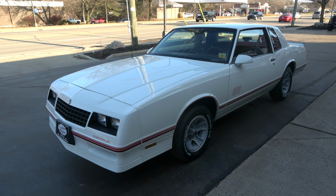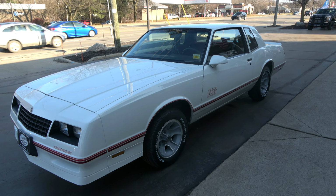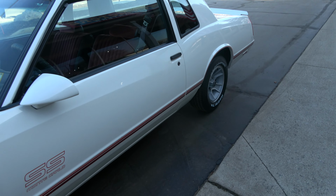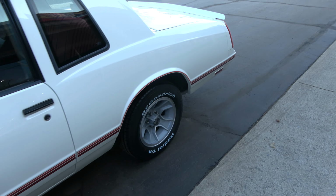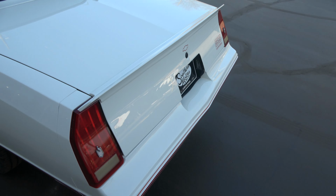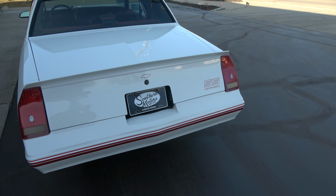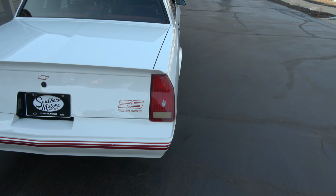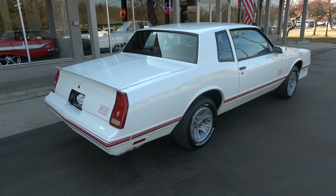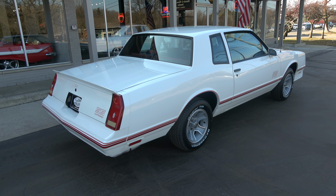Today, guys, going to take a look at just a beautiful 1987 Chevrolet Monte Carlo SS. Super cool car, guys. Love these cars. Man, I couldn't tell you how many of these I have sold. I have probably sold 300-400 of these things. Great cars, a lot of fun to drive, really just an iconic look. If you want something from the 80s, these and the Grand Nationals to me, and the Fox body Mustangs are just super cool.